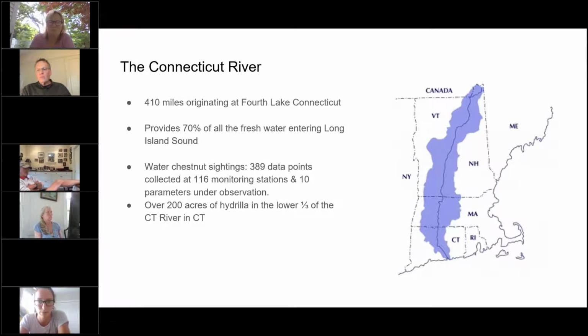And specific to invasive species for water chestnut, throughout this entire watershed, we at CRC have drawn on data that many partners have contributed, and we're now tracking almost 400 data points throughout the watershed at 116 stations and monitoring for 10 parameters at each of these stations. And then as far as hydrilla goes, we're working to integrate hydrilla observations into this database. But as most of us already know, the Connecticut Ag Experiment Station has already shown us that over 200 acres of hydrilla are present in the lower third of the Connecticut River in Connecticut. And we know it's north of that as well. Next slide.